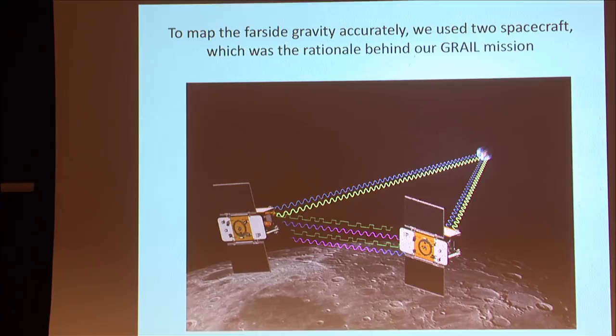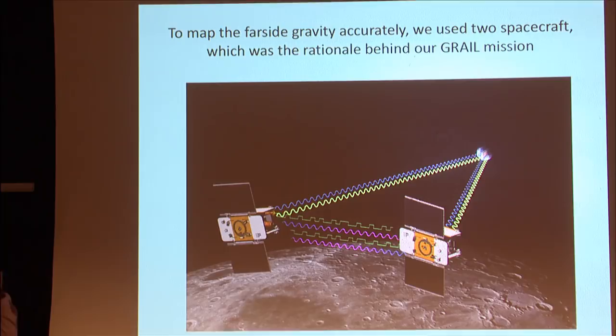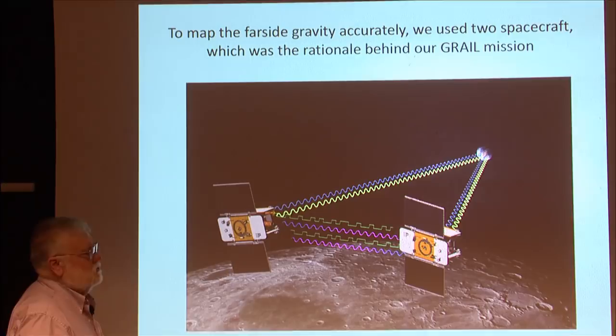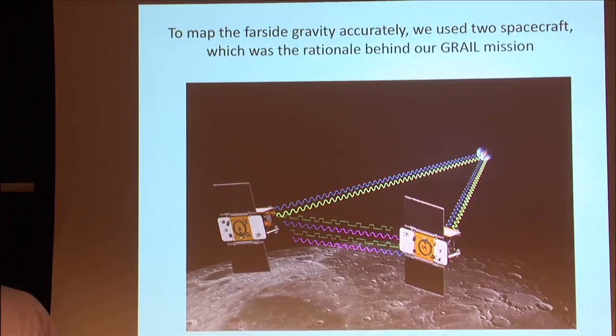We use the same configuration, this gravity gradiometer configuration. We navigate the satellites to Earth. GRACE was navigated by the GPS system, of which there is not, at least yet, one around the Moon. So we had to use a different kind of navigation. But the two satellites have ultra-stable oscillators, so they can tell time very well. They exchange signals, and we measure the distance between these two satellites with a precision of 1/10 of a micron. Now, a human hair is 100 microns in diameter. So this is measuring the distance between these satellites.